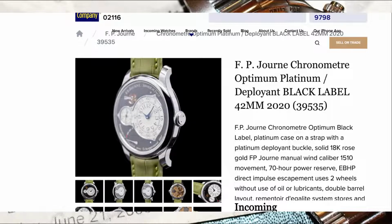No doubt when the Chronometre Bleu comes in, end game piece. So I've already got two major end game pieces coming. I just feel like once those come in, I'm kind of done. It's just now a matter of enjoying the collection, but not looking for anything. But that would be it.